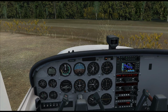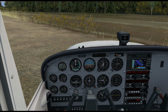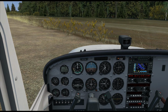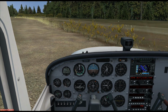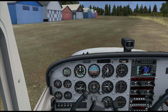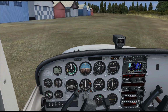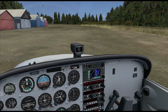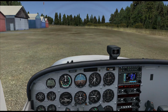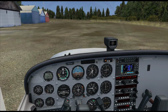We're running a bit lean, so it's not really giving us any power. Just going to richen it up a bit, get on the brake a bit. They've done an excellent job on the taxiing and ground handling physics of the plane. Seems a lot more realistic than the stock Cessna that comes with flight sim. Now this is a grass field runway, a soft field I should say, and you can really hear the cabin creaking away as we taxi.